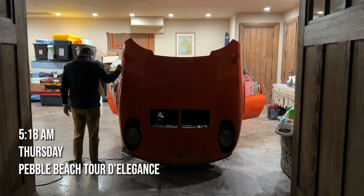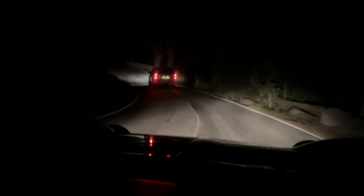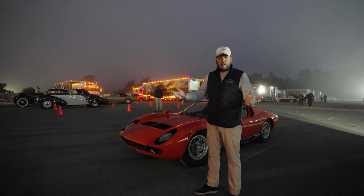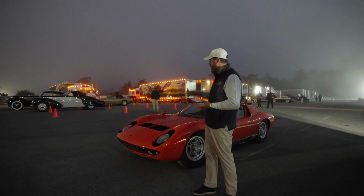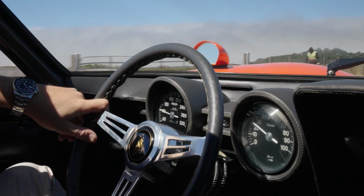Well, it's August 15th. It is the morning of the tour at Pebble Beach here. We have our 1967 P400 Miura that we brought from Newport, part of the Begovich collection, as we've all come to learn and seen the car in our exhibits and talked about in our video here. So we're waiting on our Mercedes 630K, which is on that truck right there, and then we're going to line the cars up and drive on the tour.